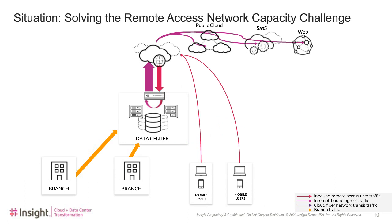So to give a high-level overview of what Prisma Access really is, this is just your typical infrastructure that most organizations have built out today. It's going to depend on the organization, right? But maybe they have 15, 20, 30% of their employees are mobile at any given time. And so they've built an infrastructure to accommodate that, right?